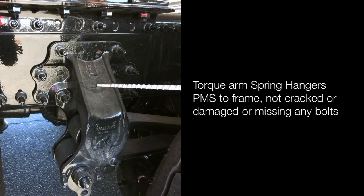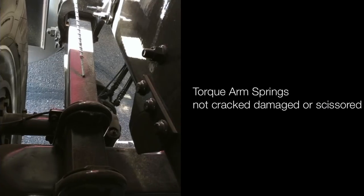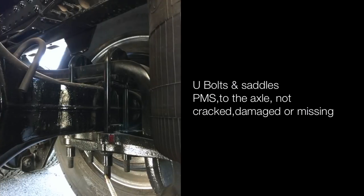Torque arm spring hangers, properly mounted and secured to the frame, not cracked or damaged or missing any bolts. Torque arm springs, not cracked, damaged, or scissored. U-bolts and saddles, properly mounted and secured to the axle, not cracked, damaged, or missing. Shock absorber, properly mounted and secured to the frame, not cracked, damaged, or leaking.